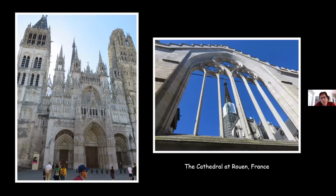Our next port was Rouen. This is a beautiful town with a long history. The cathedral at Rouen, which you see in the left photo, was built from 1200 to the early 16th century and has sections built in different styles of Gothic architecture. The cathedral tower is the tallest in France at 495 feet, and the front of the cathedral is the largest of any church at 530 feet across.